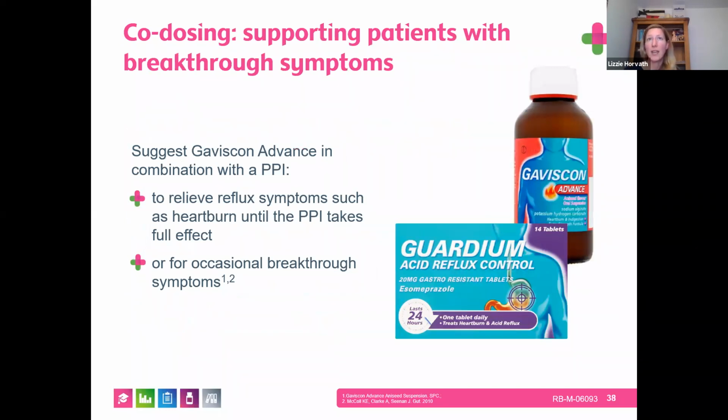One thing that patients can use to manage breakthrough symptoms is a good quality alginate, for example, Gaviscon Advance. And Gaviscon Advance is actually licensed to be taken alongside a PPI to manage breakthrough symptoms. What do we mean by this? It doesn't mean taking it at the same time. It's really important, there has to be a 2-hour gap. But given that there is a 2-hour gap, Gaviscon Advance as a good quality alginate can help to manage those breakthrough symptoms.